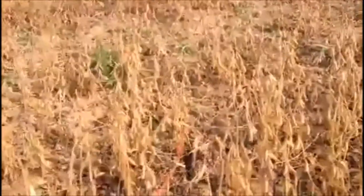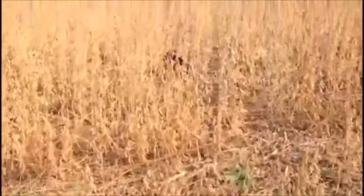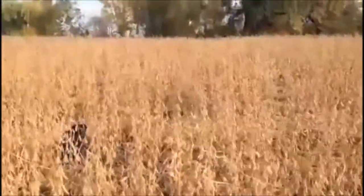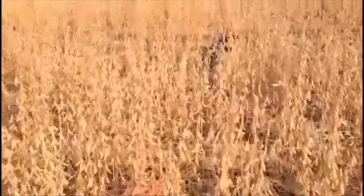Watching Sypris track deer is simply amazing. She does not need blood to follow a deer. She will follow the hoof scent of an individual injured deer. Hopefully we have a nice surprise over the hill.